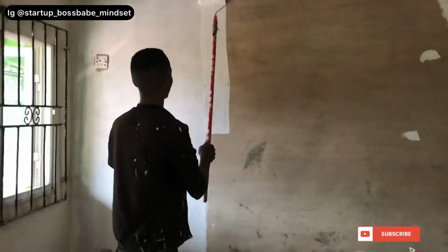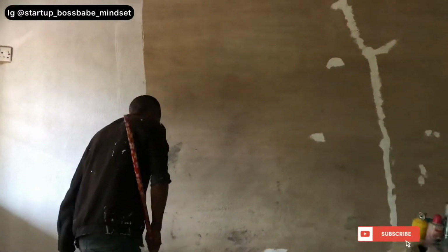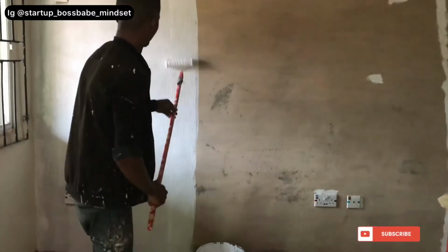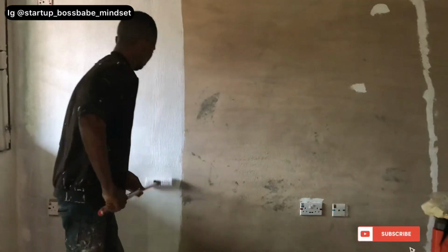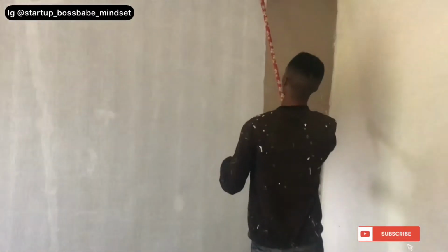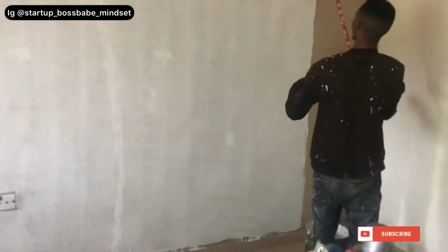So guys, I chose to paint the whole place white, because I'm also planning to have a studio in the house, and white just complements everything. It makes the whole place fine, and for the kind of design or setup that I'm planning to do, I think white is just the perfect color for everything. That's why I chose white.